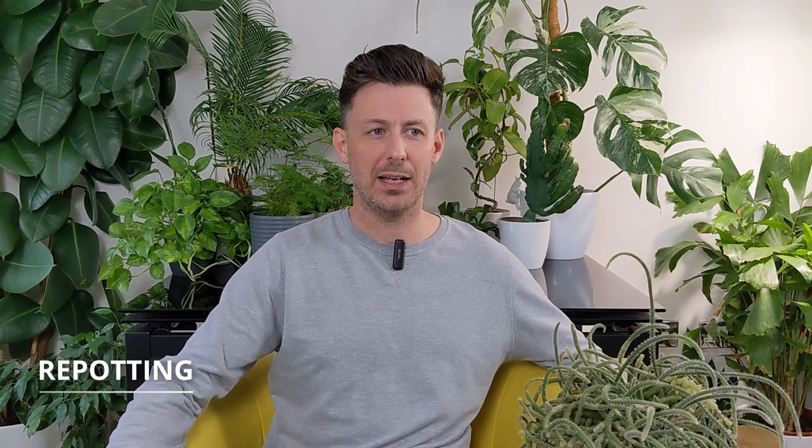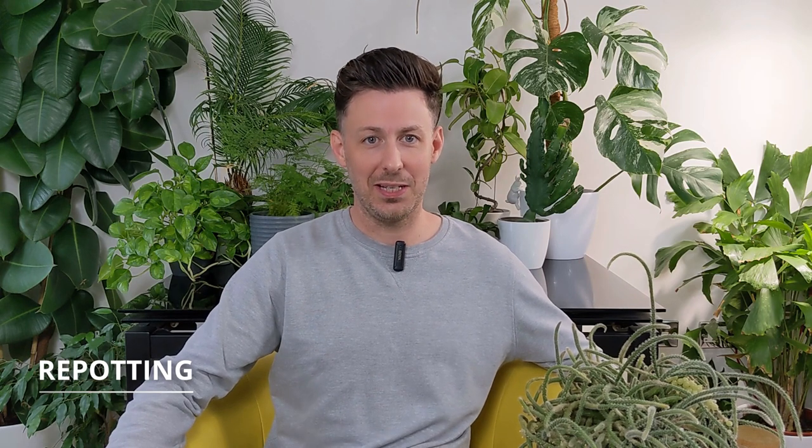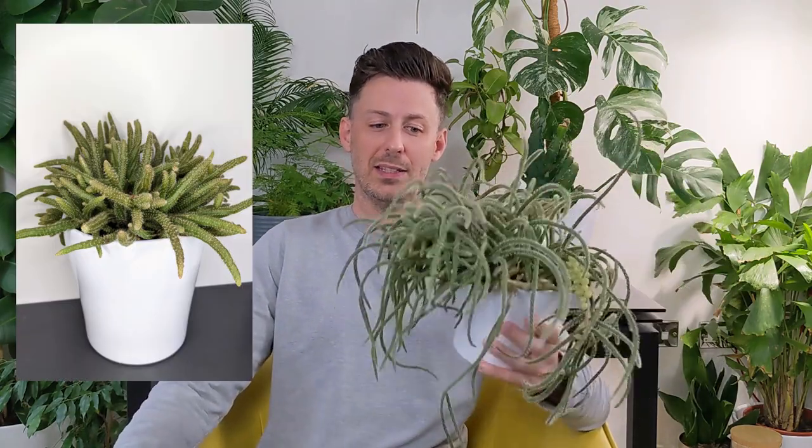Repotting is not needed very often. I've had this plant now for a number of years, maybe four years. I will put some pictures up of when I first bought it somewhere along on the screen. And this is it today. This kind of goes in with speed of growth as well. The plant is steady. It's always small anyway, so any growth you see is kind of impressive.